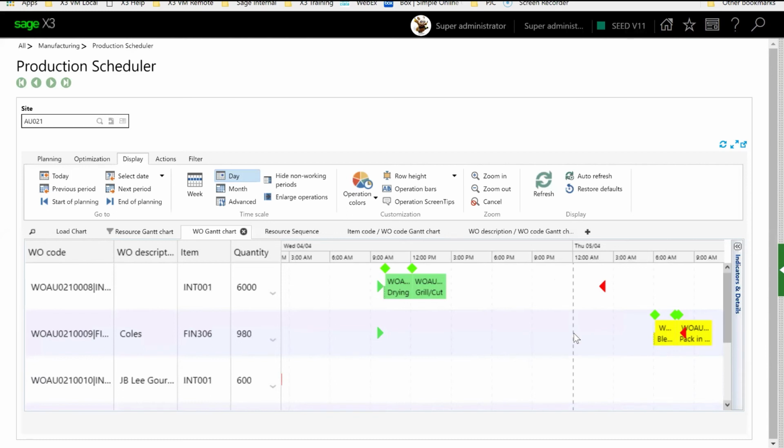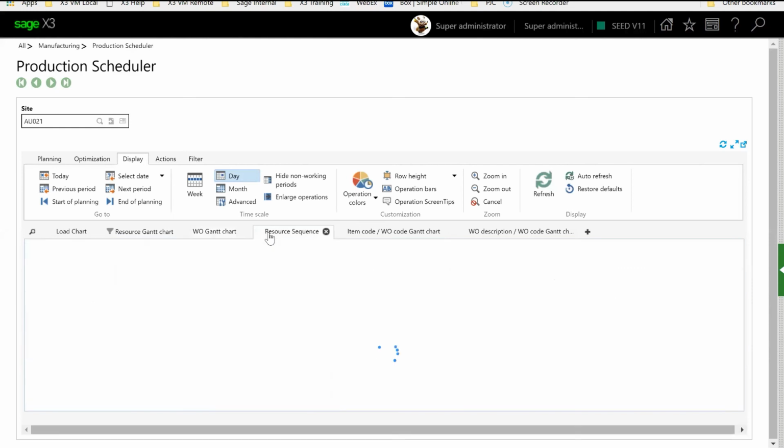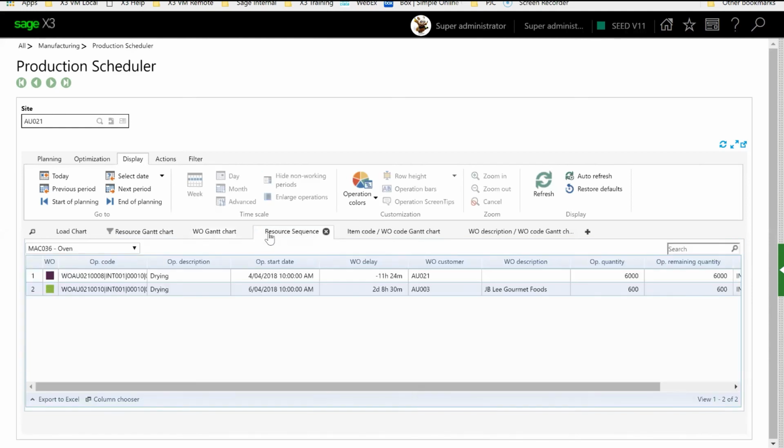This tool is not only for production people. So production people can have a look on a tablet on the floor. If I'm working in the oven section, I can see that these are the two next orders that I'm meant to be working on. So I can eliminate a bit of paper here.